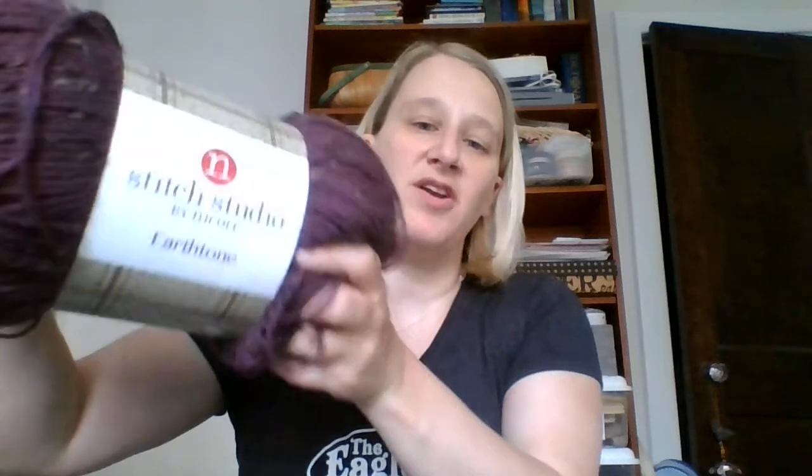And then the last thing I got was Stitch Studio. There we go. Stitch Studio by Nicole in Earth Tone. This is their Earth Tone line, and it's called Purple Heart. There's 612 yards, 560 meters, 9.8 ounces, and it's a 280 gram ball. So you could do a lot with just one of these.